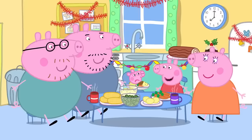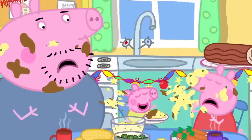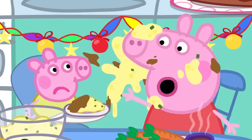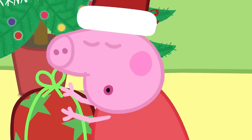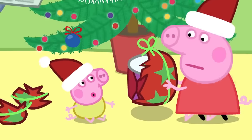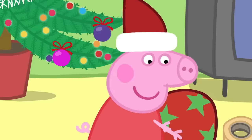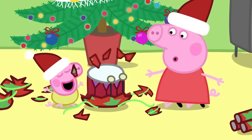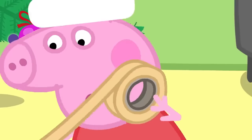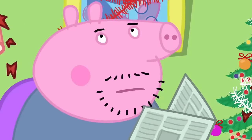I love Christmas dinner. It has carrot, potato, sprouts. You're supposed to eat it, not throw it. Let's try something else. Wrapping presents is really fun. You can put the bow on top. No, we need to wrap them up so other people can open them. Baby Alexander thinks unwrapping presents is much more fun than wrapping them.